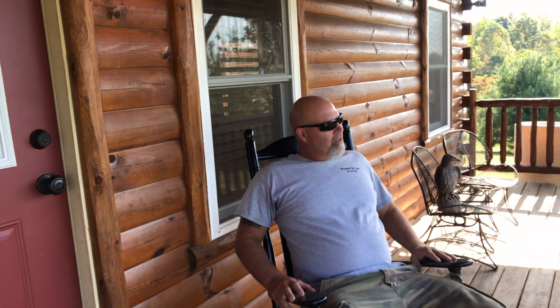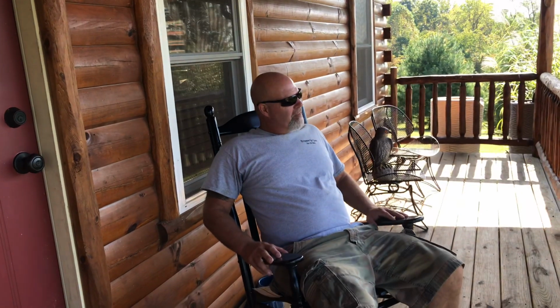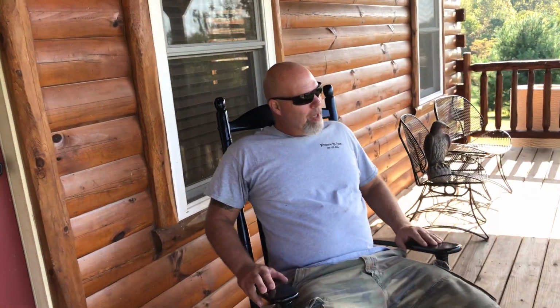When I first bought it, I brought a little camper up here, actually a 30-foot camper with a slide on it. Me and the kids and friends and family used to come up here and camp out, and I always dreamed about having a cabin. So now I got one.